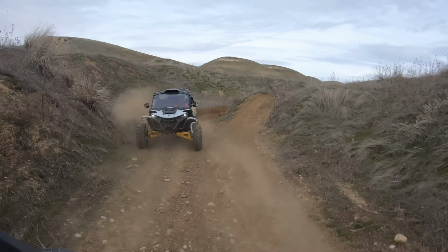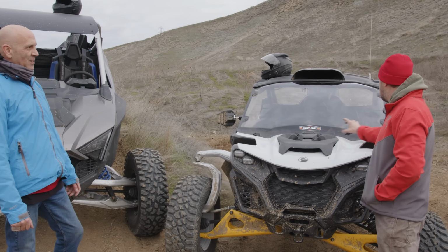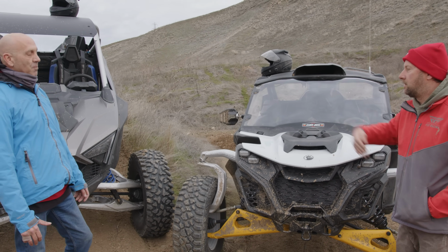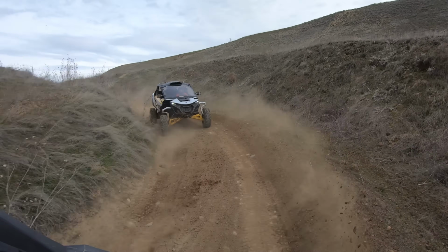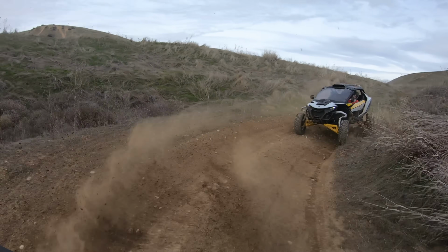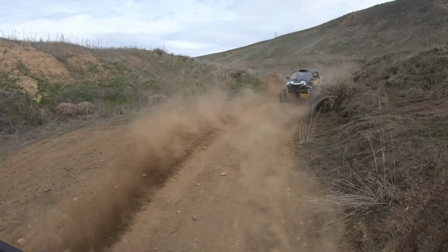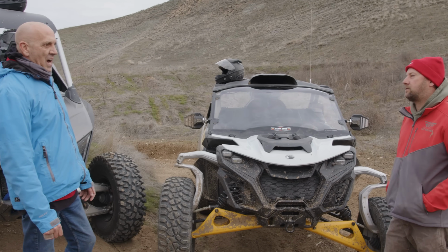Yes. I did realize that this windshield, this black piece, was kind of the reason that we couldn't see over the hood so well. You know, which you could fix easy by taking that off, or whatever, if we were getting into some rock crawling. But man, they're close. What do you think?